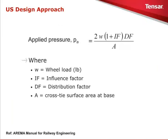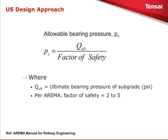The applied pressure is calculated as 2W times (1 plus IF) times DF over A, where IF is the influence factor, which is a function of the velocity and diameter of the rail wheel, and DF is the distribution factor, which is a function of the type of tie, the tie spacing, and similar factors. W is the wheel load. The allowable bearing pressure, P sub C, is a function of the ultimate bearing pressure capacity of the subgrade in PSI and a factor of safety, which is set by AREMA generally between 2 to 5. That depends on the railroad.